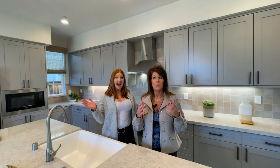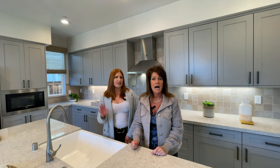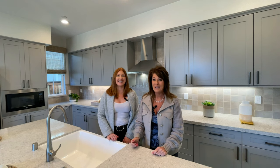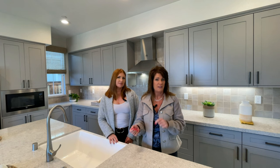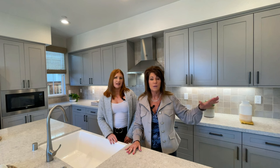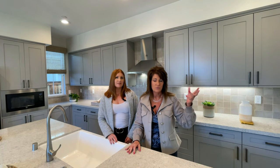Over to what is actually the biggest model in the new subdivision. Our last tour of the day. And it's a looker. It really is. You guys, this house can be configured anywhere from 3 to 5 bedrooms. They have the model configured as the 5 bedrooms. So you have a bedroom and a full bath downstairs, and then 4 bedrooms and 2 more bathrooms upstairs, of course.